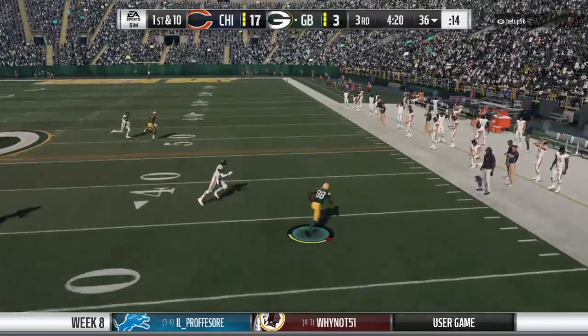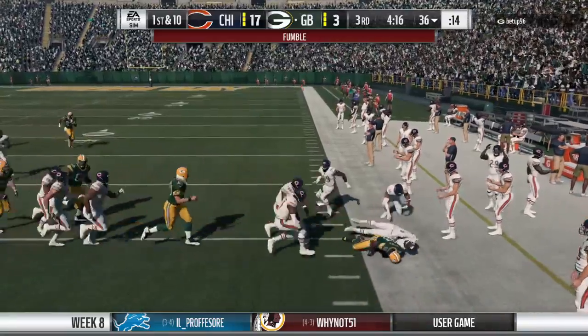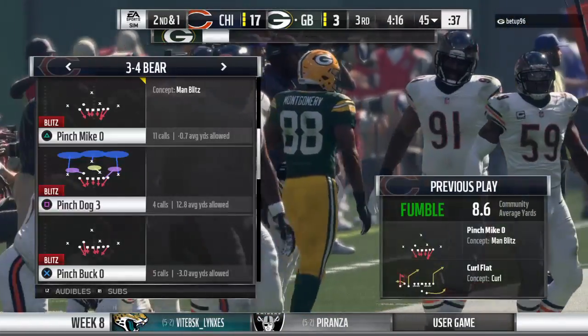Working from the gun, Rodgers. He's going to flip that out to the flat. It's complete. Montgomery. The ball is loose, but this will get out of bounds, so possession will stay the same.